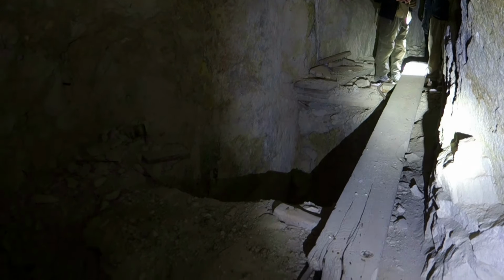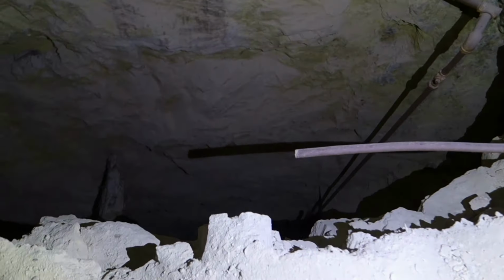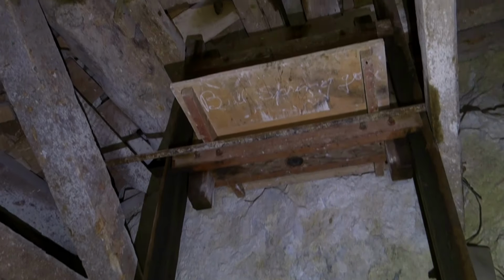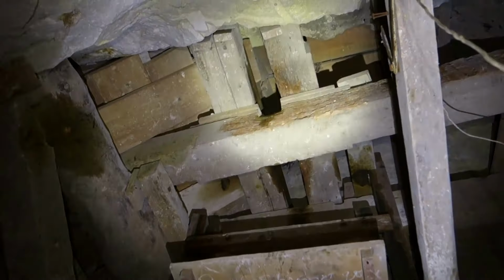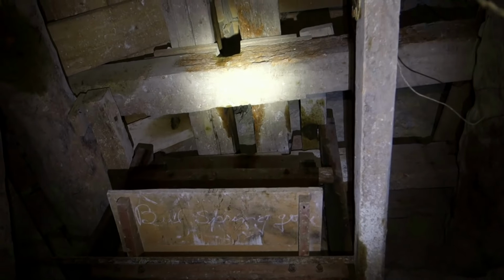Alright, I just crossed over the board right there and I've come over to this section, and the reason it's all opened up like this is because it collapsed. You see how the support beams right there are just hanging off in space? They obviously had something here, but it's all boarded up there, so I don't know what this was. Maybe it was a shaft at one time, I just can't tell.